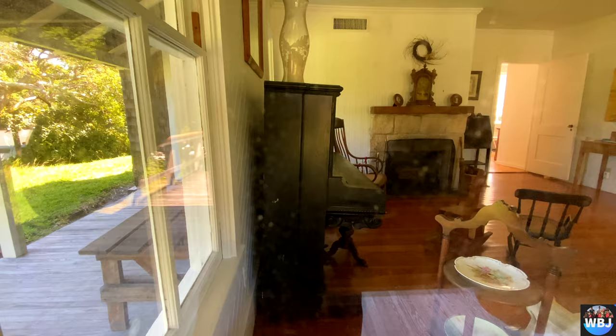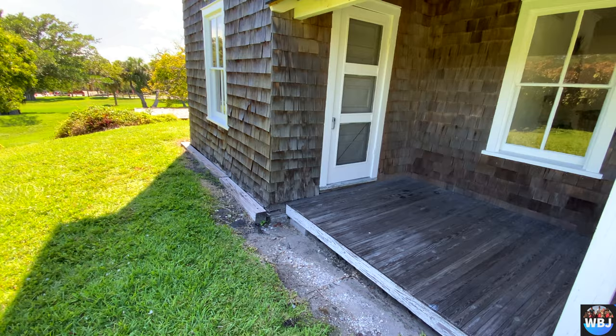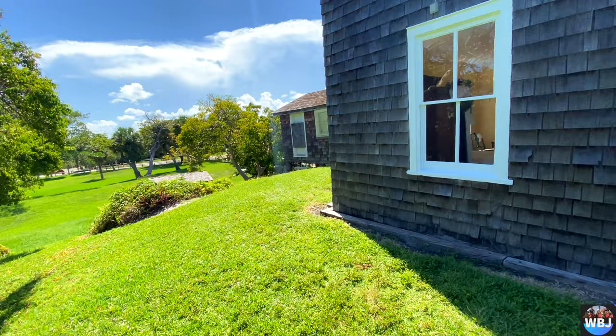This house was built in 1898. 1898, guys. Very old. I don't want to go there because I don't know if I can go. People maybe see I'm walking over here, but let's see a little bit. A little bit only. Yeah, look at that.